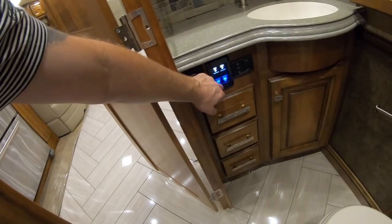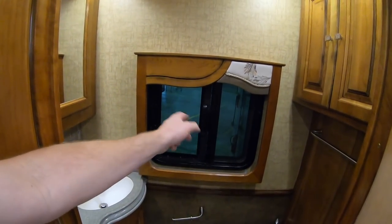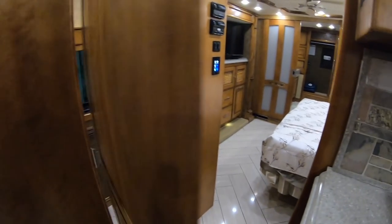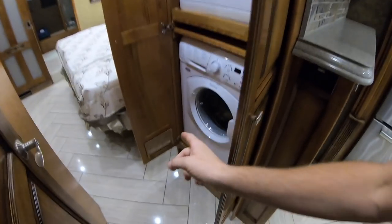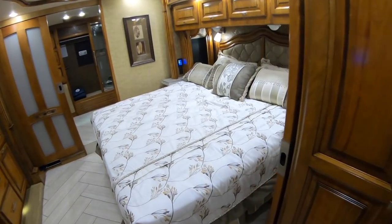So the half bath here, notice it's got the same flooring in the half bath as well. Let me get some lights on in here for you. That same backsplash that they used in the kitchen as well. And it has a window here in the bathroom, as well as the Fantastic Fan. So if you want to vent it out really quickly, that makes it easy. So this is a nice floor plan where your washer and dryer is off to the right here, across from the half bath. And a king size bed.